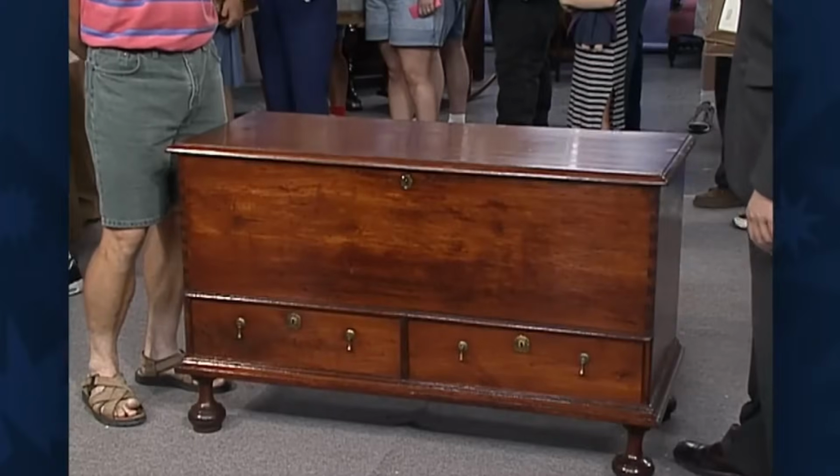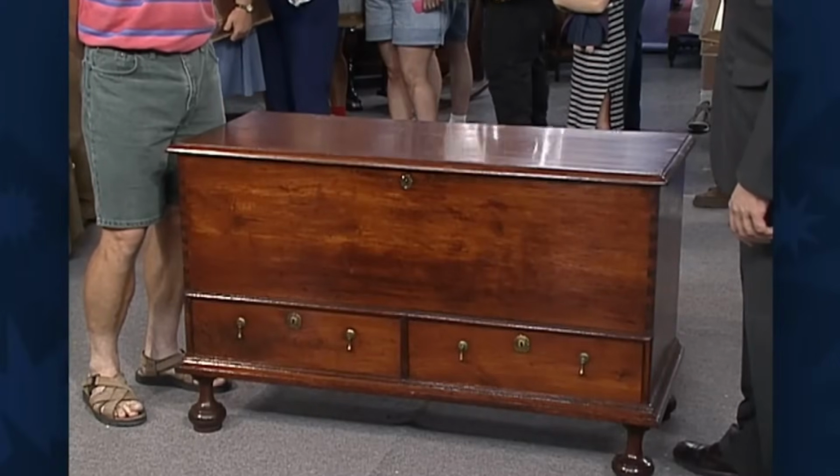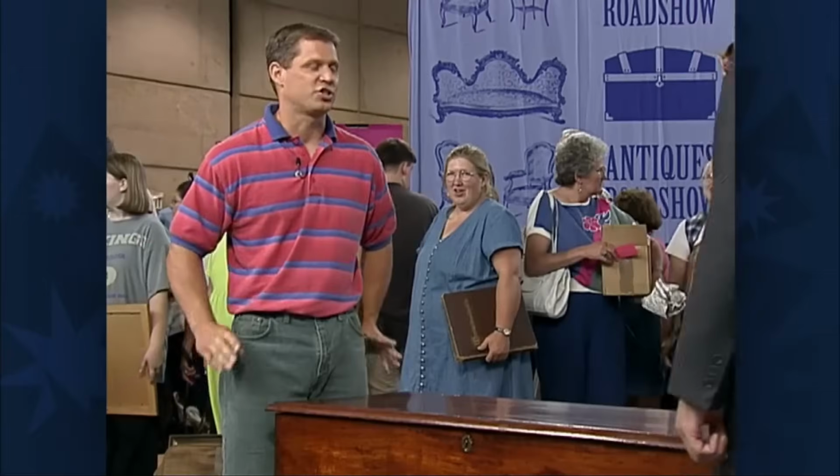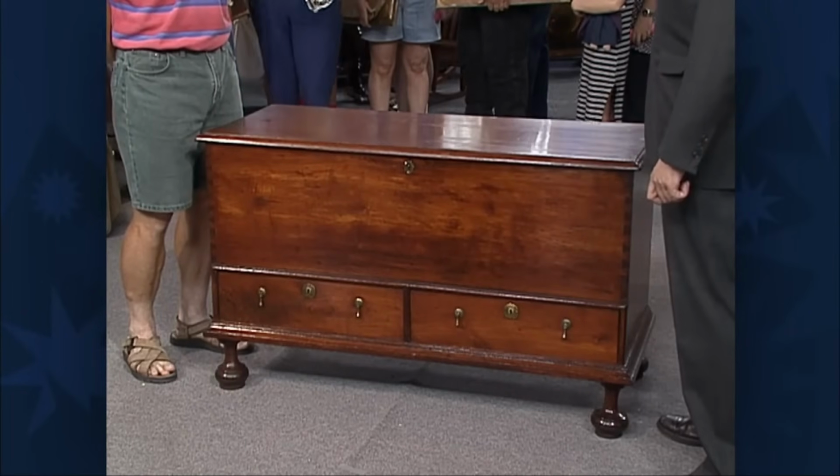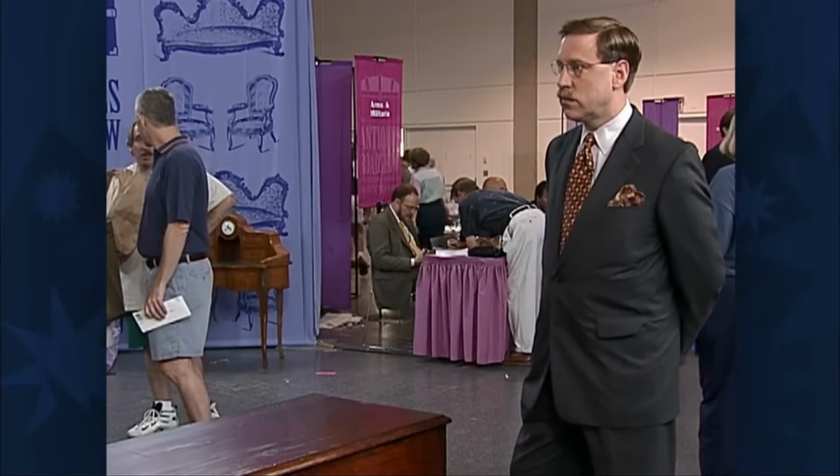This masterpiece of craftsmanship and design embodies both practicality and beauty. The guest purchased it at an estate sale. We just like the shape and the form, and it just looks very beautiful. This extraordinary piece dates back to the early 18th century and was made in southeastern Pennsylvania.